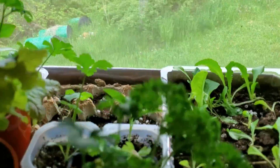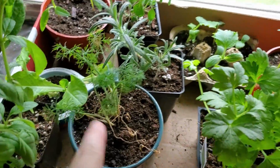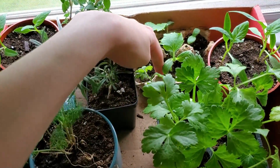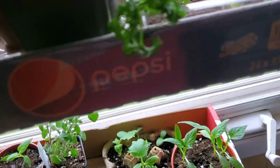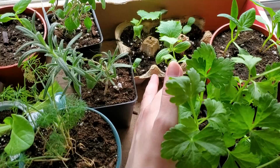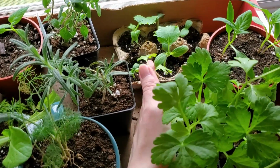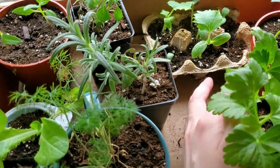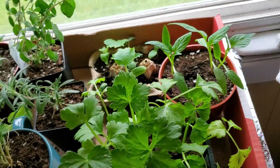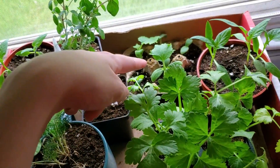So I've got a whole bunch of different containers. I got some pudding cups, I got some yogurt cups. And these are egg cartons, so I'm just using what I can. I planted the cucumber plants in the egg carton because I know you're not supposed to disturb the roots, so I was just going to cut them apart and make holes on the bottom to make sure the roots could come out once I plant them, which I think I'm going to plant maybe next week.